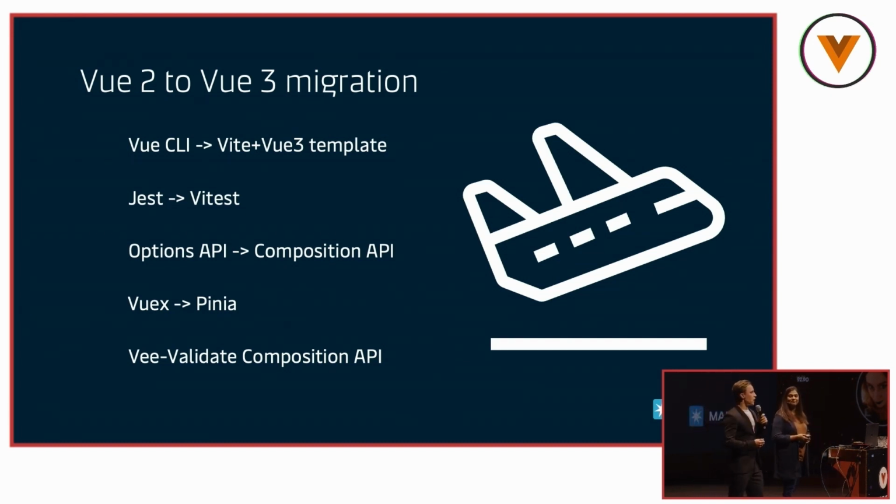Our applications rely on a lot of user input, and as all of us here know, we can never trust the user's input. VeeValidate was upgraded for Vue 3 and makes excellent use of the Composition API, removing boilerplate code and keeping the developer experience smooth.